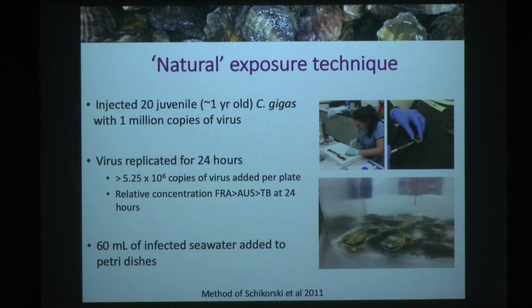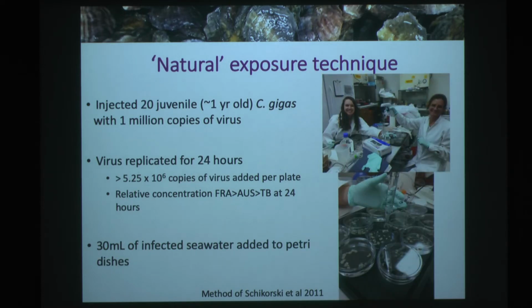And in this assay, we added little tiny oysters, again, these are like the fingernail size ones, to plates, and we added the water that came from being shed by the adults that also had antibiotics added to it, and we exposed them to each of the viruses. And we used 60 mils of infected seawater in each Petri plate.